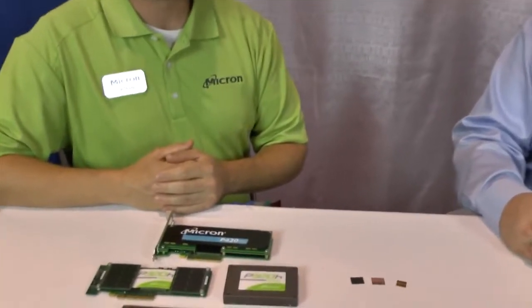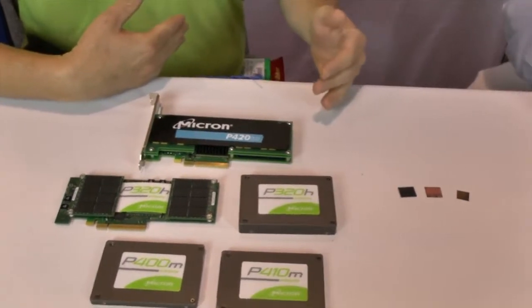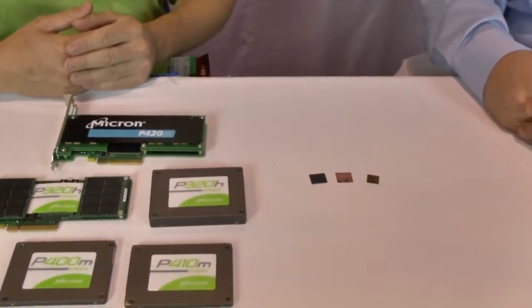We did an introduction in January of our M500. We've had extreme success with this product, both in the client space and even in the data center uplift space. And I've noticed there have even been problems with availability of the larger capacities because you guys are just moving the unit. Yeah, the beauty of it is that it's not that we're unable to make them; so many people want them that we're constantly shipping them out as fast as we possibly can.